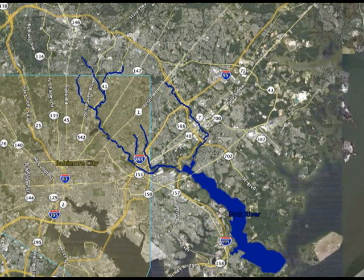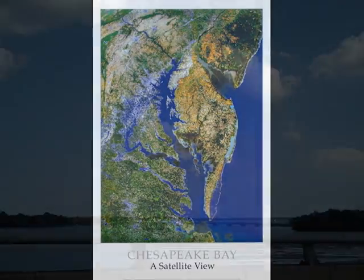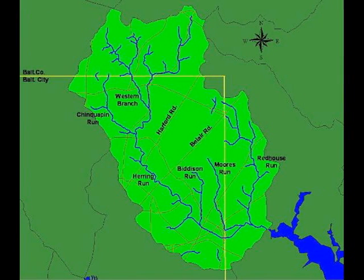One of Maryland's most polluted rivers, Back River is also a direct tributary to the Chesapeake Bay, which is the largest estuary in the United States. The watershed of Back River encompasses 73 miles of streams that mostly run through eastern Baltimore City and southeastern Baltimore County.